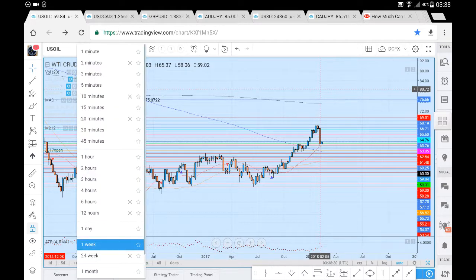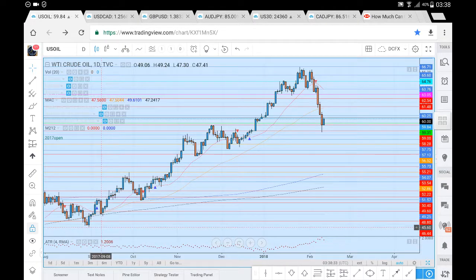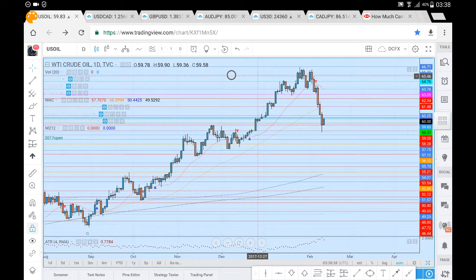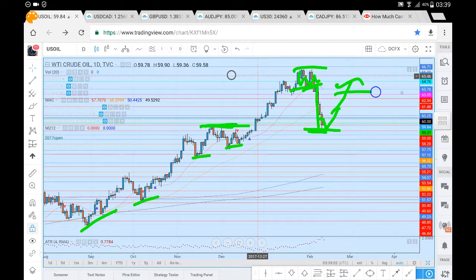Now, if we head over to the daily time frame on the US oil, we can see, let's just have a quick look. You can see this very strong bullish move. We have a series of higher lows, and we've come into this area here. We've stalled a bit, had a bit of consolidation before seeing this sell side momentum come into the market, bringing us down towards our previous swing in the market. So our previous swing high just there is pretty much where our lows were. So we potentially could find support at this area, which proved to be resistance, and see that further upside continuation on US oil.